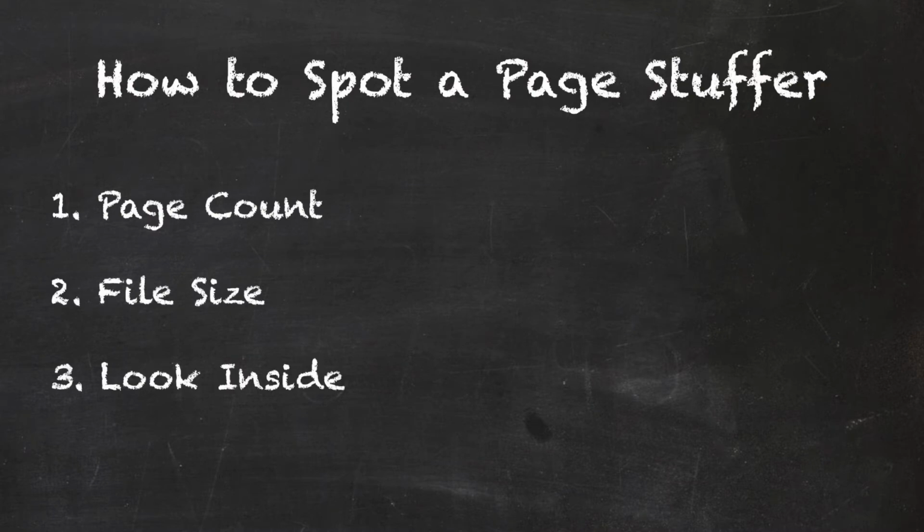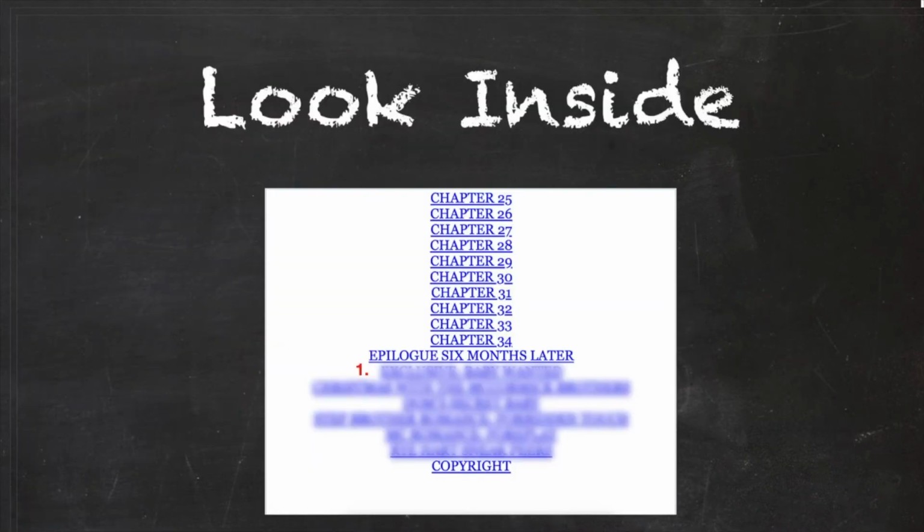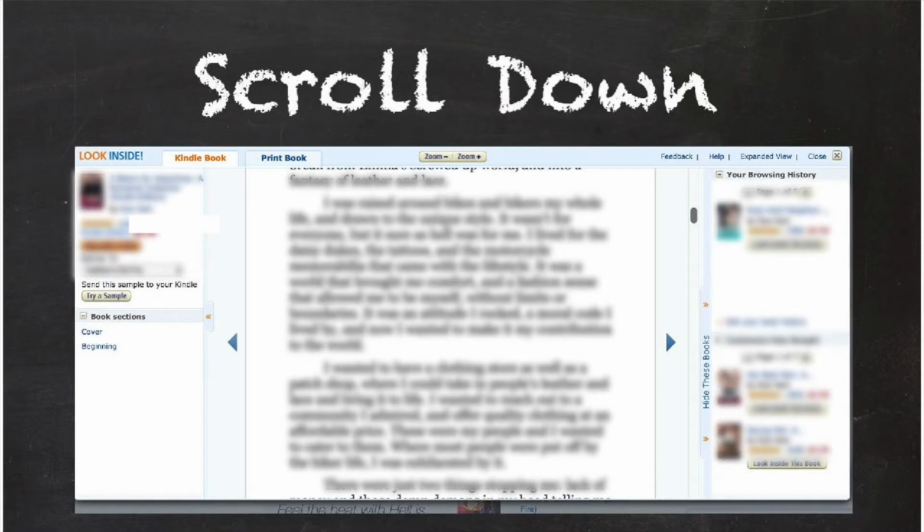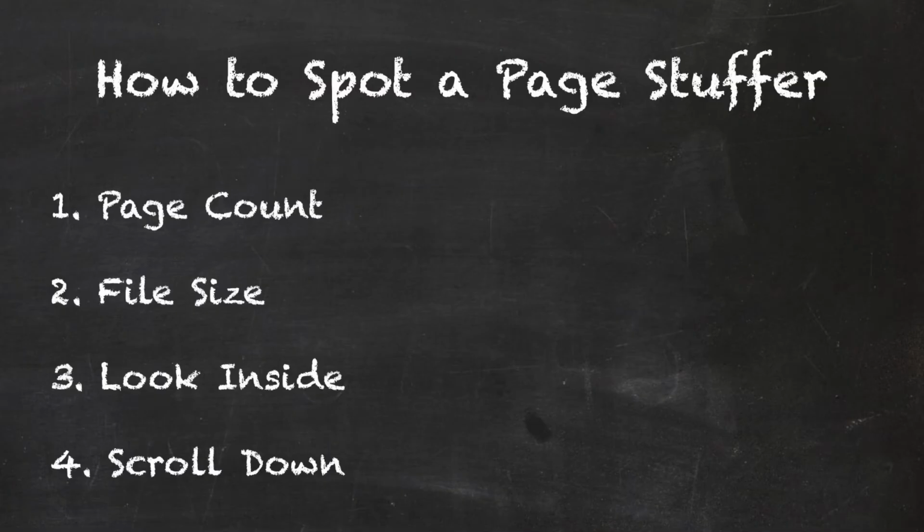And what happens when you look inside? Well, right here, this author listed 5 separate, quote, free books. They're all published separately. They're not free. They're getting paid for them, and they're also getting paid for them separately. Okay, scroll down. Sometimes they don't list the books, so how do you know if there's extra? See this little doodad on the side? I scroll down to the end of my 10%. So I go from way up here to way down here, and I see how much of that is 10%. If you're scrolling forever, 10% is a lot. There's a lot of pages. So you have page count, file size, look inside, and scroll down.